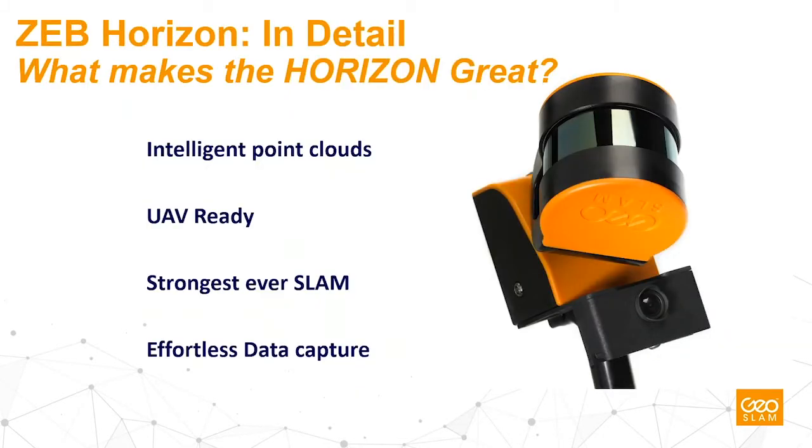As I talked about the ZEB Horizon, we've got that 100-meter range, and what we're talking about here with intelligent point clouds is essentially that we can collect intensity data. The fact that we get a measurement of how reflective the surface was can be really important for certain applications. In terms of indoor, a lot of new customers to us who have been mapping large-scale car park facilities have been really amazed that they can collect the data so quickly, but they're now also able to see all the road markings because the Horizon picks up that reflectivity. Has been a real win for us.